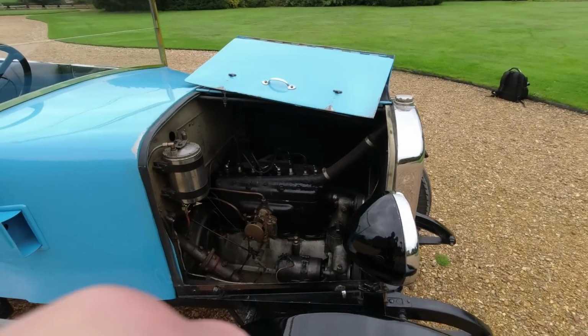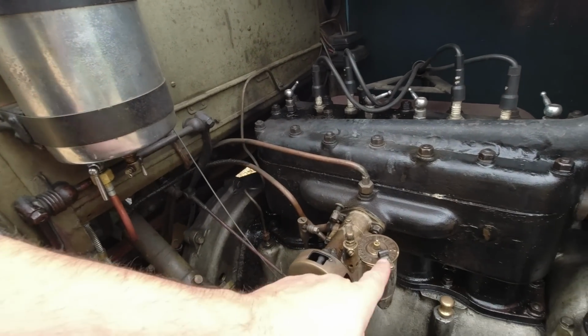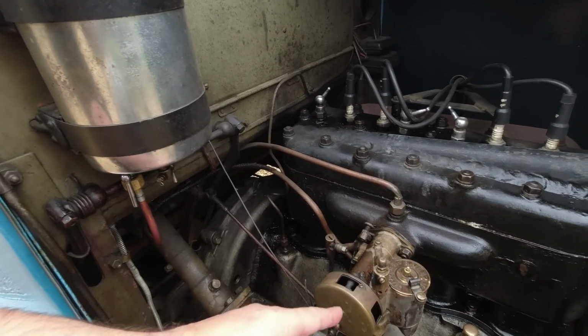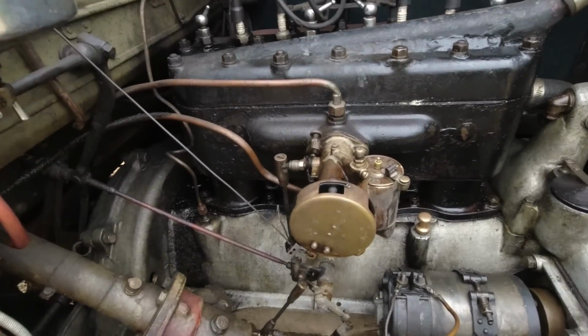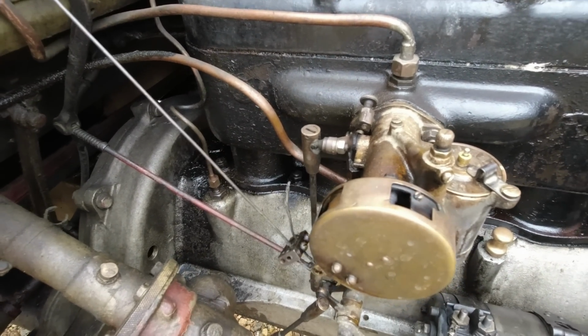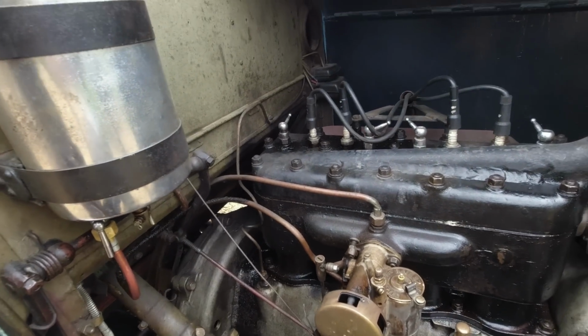Look at this dinky little carburetor. I'll bring you in closer for a look. So this is where the air comes in, no air filter, a little fuel bowl here, and you richen the mixture by adjusting the choke, which controls this flap. And if I pull the controls, you can see how it just reduces the air that can go into the engine and thereby richens the mixture.